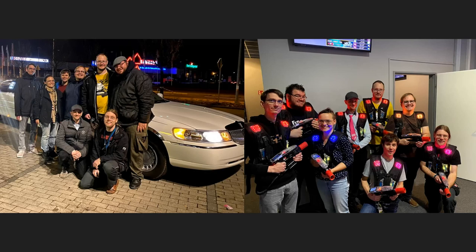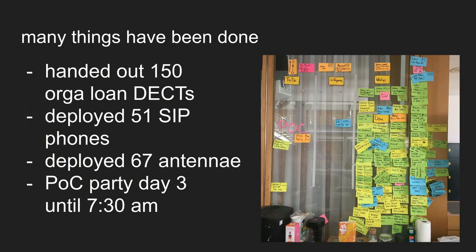Yeah, so we put up the first antennas, and then we decided to have our team event anyway. So we did a lot of things. We handed out 150 loan DECTs, and we deployed 51 SIP telephones. We also deployed 67 antennas, and we had a POC party on day three until 7:30 a.m. So you can see almost everything is done. I guess the remaining things are not that important.